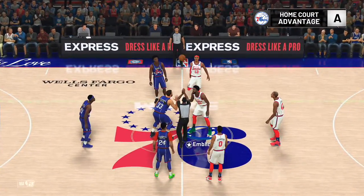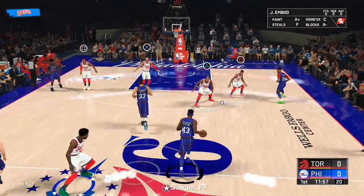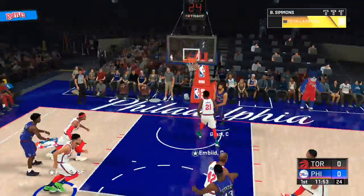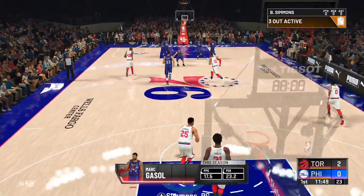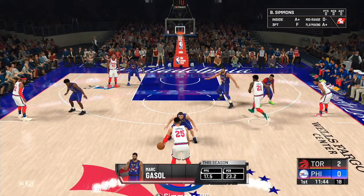So let's take a look at the Toronto Raptors starting lineup. Siakam at power forward with Gasol at center. Norman Powell is out there with Fred VanVleet. And it's Johnson in at the 3, the small forward. And for Philadelphia, the tall lineup out there for the 76ers: Simmons, Richardson, Harris, Horford, and Embiid.